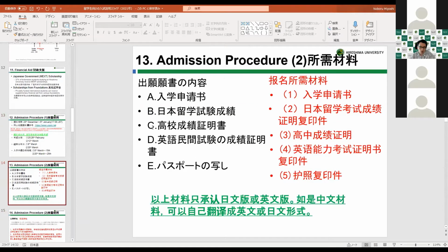And what kind of documents do you have to supply? There are actually 5 documents to submit. The first document is the application, like a personal record, which high school you graduated from. And the second one is the EJU score.